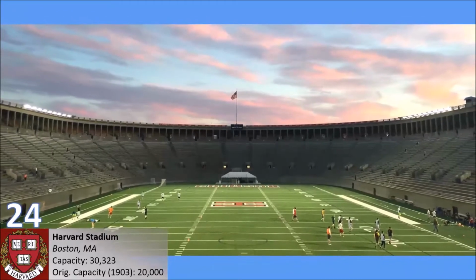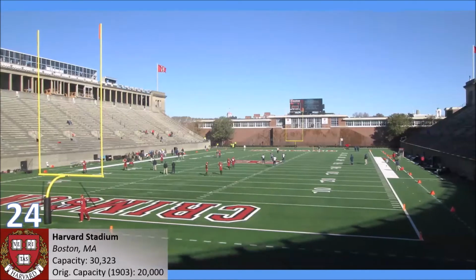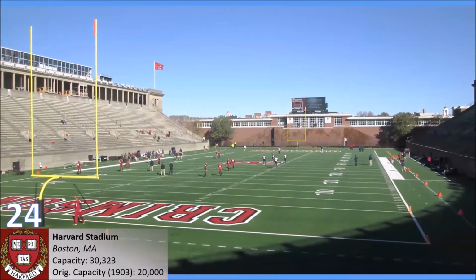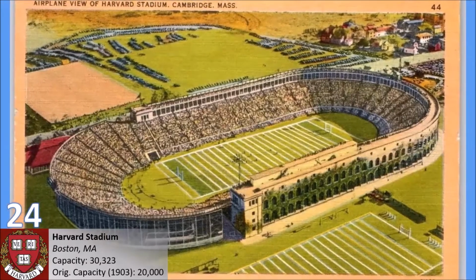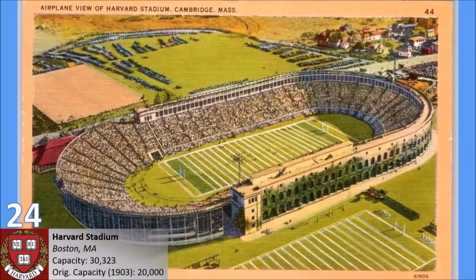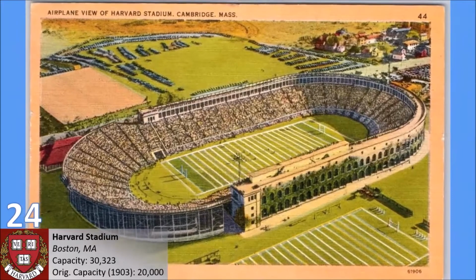Its beautiful horseshoe structure closely emulates Greek stadiums, although it substitutes marble for concrete. Lastly, the proportions of the stadium led to Walter Camp scrapping his idea to widen college football fields by 40 yards in 1906. He instead decided on the forward pass.